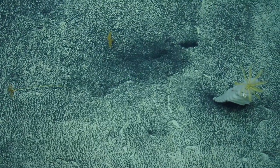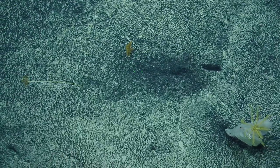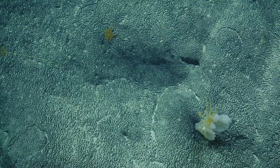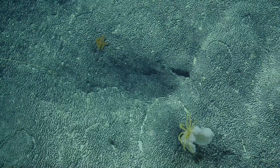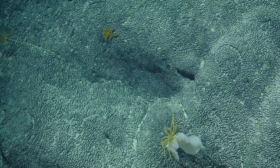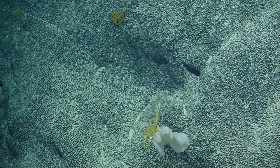All right. It's like a crinoid on a sponge? Yep, crinoid and a squat lobster sitting on top of a sponge. It looks like a vase with a flower in it. What's the little coral in the background? I can't tell. That looks like another one of those staropathies, black corals we've been seeing.